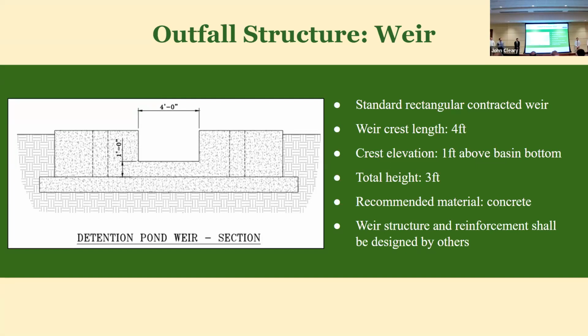So these are the main dimensions we use, although this design and the weir itself will be strictly provided by others.